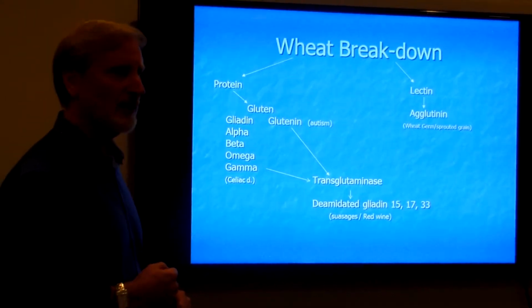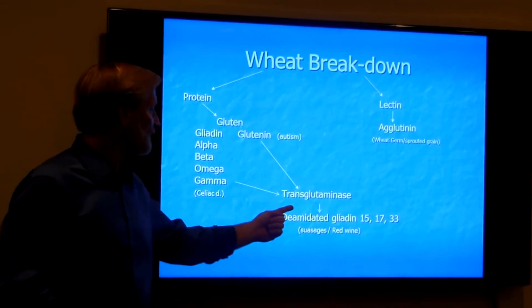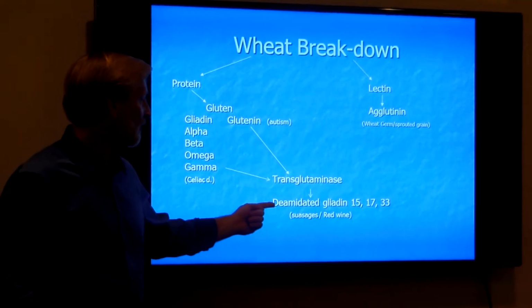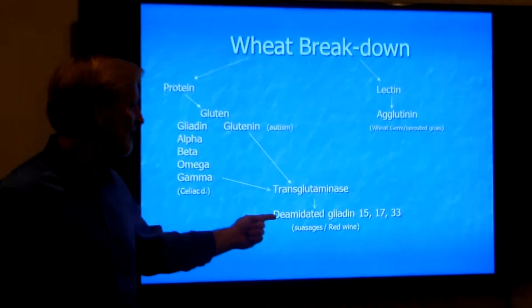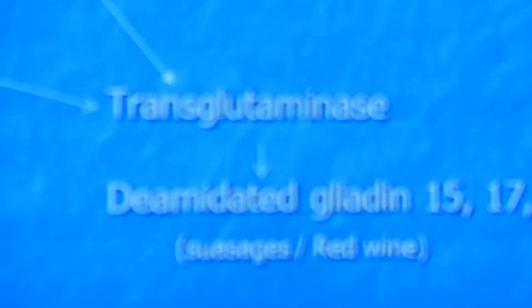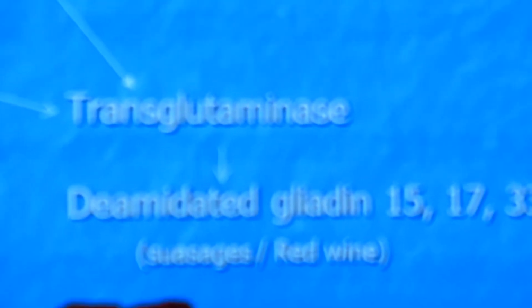Further, this breaks down to transglutaminase, which further breaks down to what are called deamidated gliadins, and there's a whole range of them. Now, these are the most reactive, and there's only a few labs now that are testing these. But these are people who will go gluten-free, but they eat sausages, and they'll have red wine.